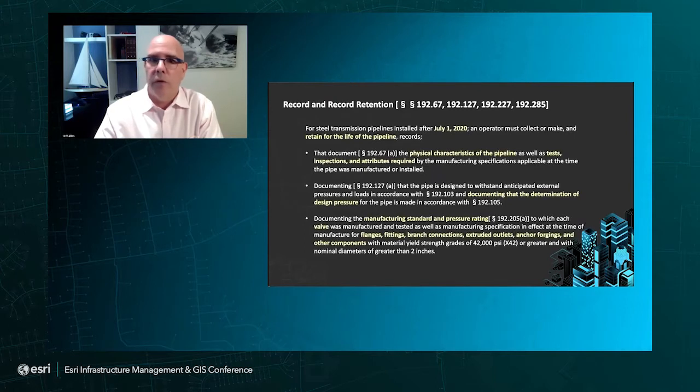One was really focused on what happens after any pipeline that goes in the ground after July 1st, 2020. So in this case, new construction. And basically what it says is that for the lifetime of any of those pipes that go in the ground after July 1st, 2020, the physical characteristics, all tests and inspection, all the attributes that we use to determine MAOP have to be traceable, verifiable, and complete in our system of record. That also includes all the small fittings and flanges and extrusions along the way.